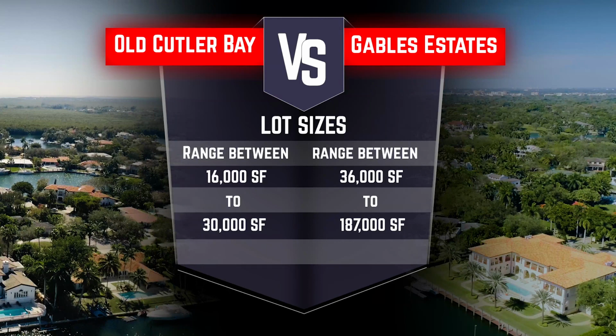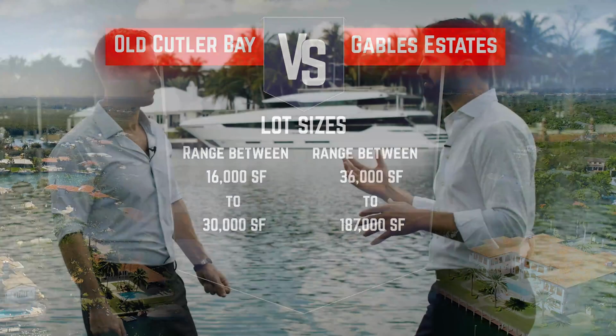Part of why we really like Old Cutler Bay as well is because the amount of homes. So there's not many homes in Old Cutler Bay. It's like a boutique Gables Estates. You don't have the size of the lots in Gables Estates, but you do have that community feel and that boutique feel, and you share the same waterfront.